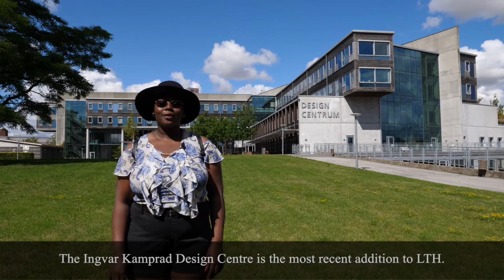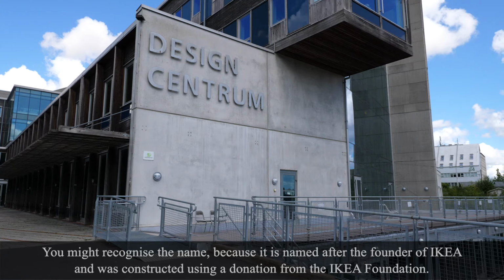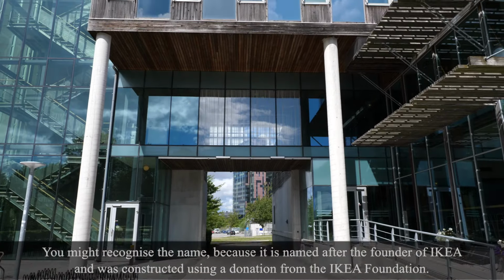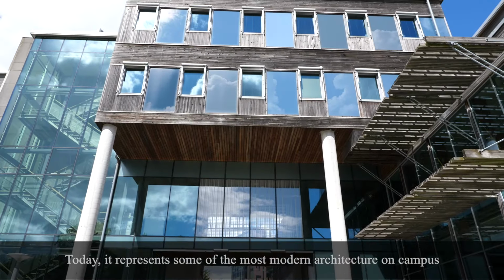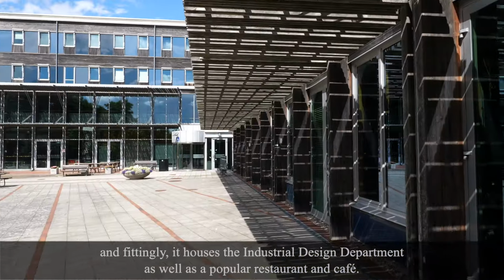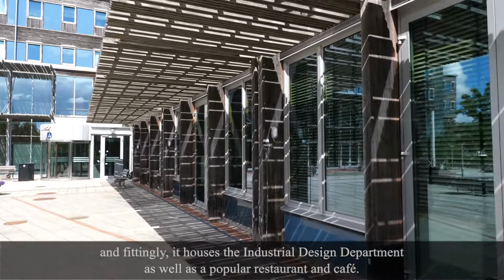The Ingvar Kamprad Design Center is the most recent addition to LTH. You might recognize the name because it's named after the founder of Ikea and was constructed using a donation from the Ikea Foundation. Today, it represents some of the most modern architecture on campus, and fittingly, it houses the Industrial Design Department as well as a popular restaurant and cafe.